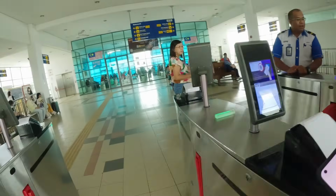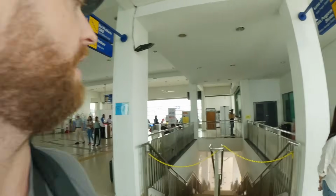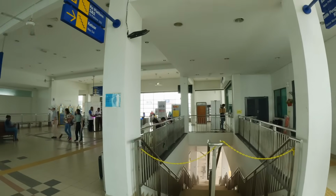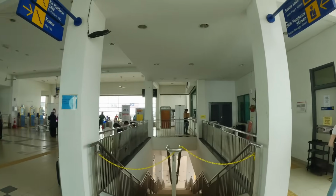How does this work? Okay, we're in. Finally, after a few hours at Starbucks, I'm ready to board my train. Oh, not ready yet, it's still closed. I guess this is where I have to go, but it's still closed, and the other side is also closed, so I guess I have to wait a little bit.